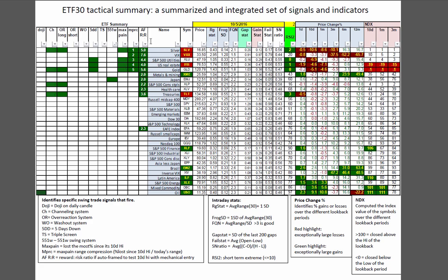Lots to choose from here among the ETFs as well. Some channeling and overreactions and a whole slew of quality auto framers with some nice signals on the RSI too. Silver, the VIX, real estate. I wouldn't be surprised to see more follow through in metals and mining. XME.